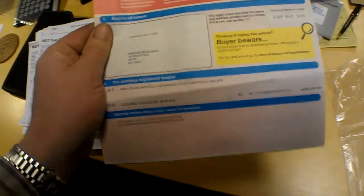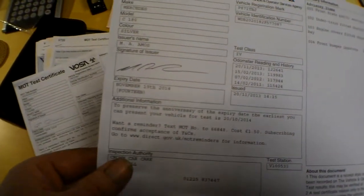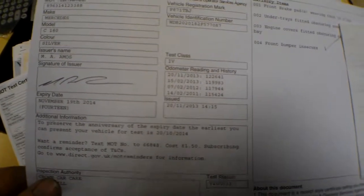8 keepers indeed. So he hasn't had it long though, so I imagine it's gone through a few owners relatively recently. Anyway, I've put it through its MOT, and it's come through with a positive test. It has passed. Front brake pads wearing thin, under trays fitted, engine covers fitted, and front bumper insecure, which has been reattached and done properly. So it has got a brand new MOT now till November the 19th, 2014, and the previous MOTs were 122, which is this one, 119, 117 and 115, so it's not been used a lot.